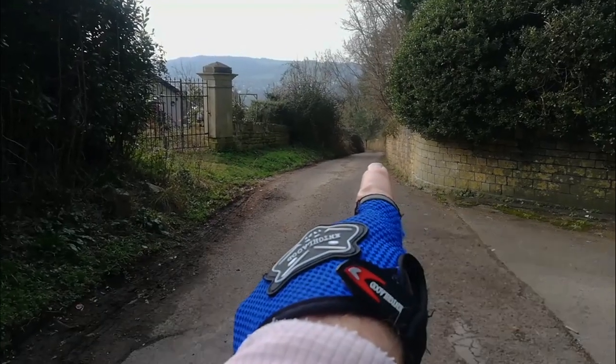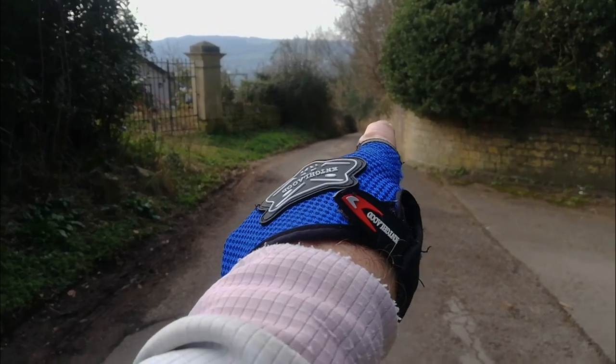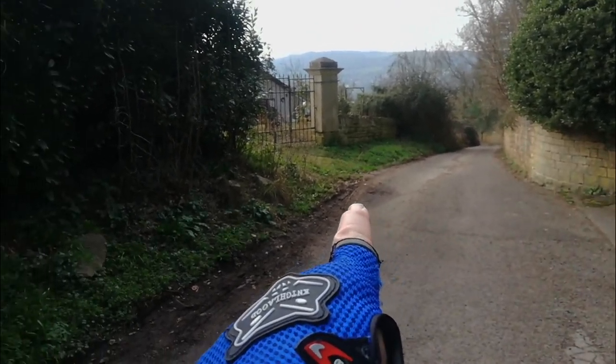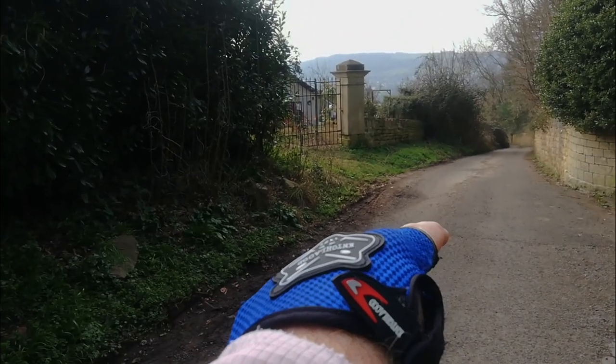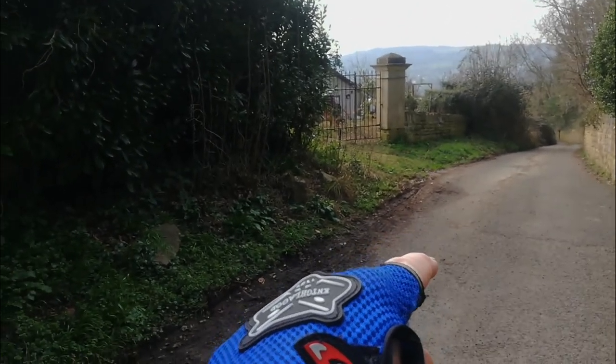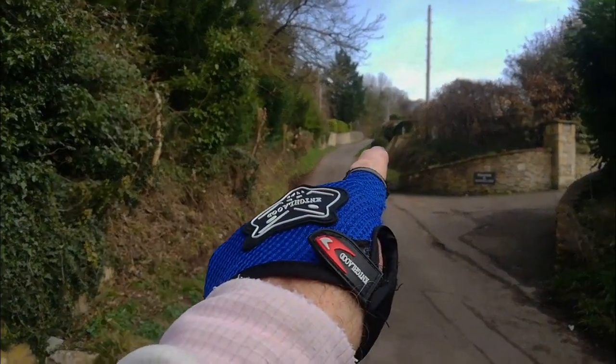I'm now partway up the tarmac section of Foss Lane. It levels a little bit. In fact, that's exactly what the main road, Bannerdown, does. Very short and sharp at the bottom, then it levels out before it kicks again at the top. So I'm not too sure how much further I've got to go on tarmac.